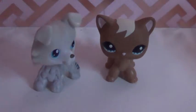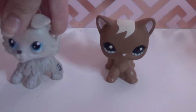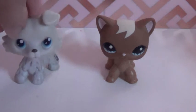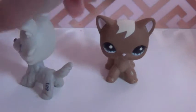Okay, so this gray collie is my first ever collie that I have gotten, so I'm so happy. I love him so much. He will totally be used in videos. And oh my gosh, he's so adorable.